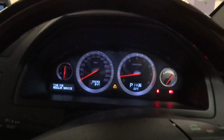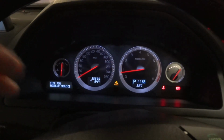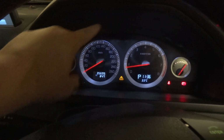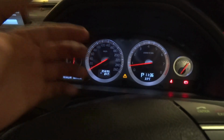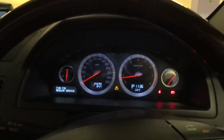What I like is the instrument cluster. Instead of backlit gauges, it is actually, if I'm not wrong, LED lights located right above that shine towards the gauges instead of the gauges being backlit, which looks quite nice.